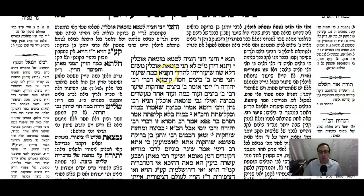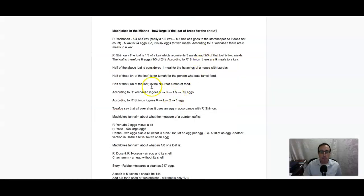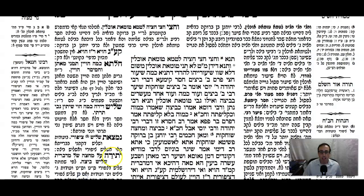The Tanya, as we learned in a brisa: kama shir chatzi pras? What is the shear of a chatzi pras? Now, chatzi pras actually refers to the halacha right here, a quarter of a loaf, because half of a loaf is considered a pras. That was for the halacha of tzaras, and half of that, that's a chatzi pras, that's a quarter of a loaf. So again, we have seen so far that the shear for a chatzi pras is either 1.5 eggs or 2 eggs. Now we're going to see a bunch of opinions on that issue.